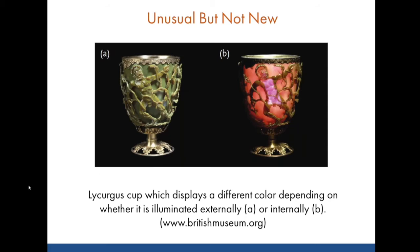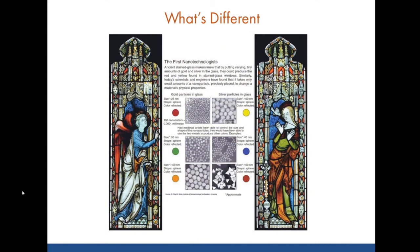Another historical example is stained glass. A lot of the ruby red color in stained glass windows is actually gold nanoparticles. Some of the yellows are due to silver infusions. So really these were the first nanotechnologists back in the day, not really understanding exactly what was going on, but they knew that gold salts and silver salts in glass ended up producing these really unusual effects.